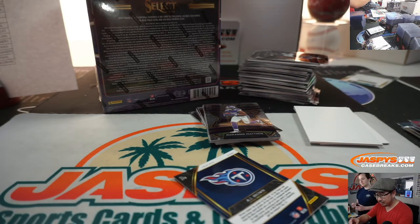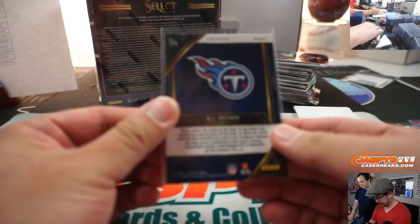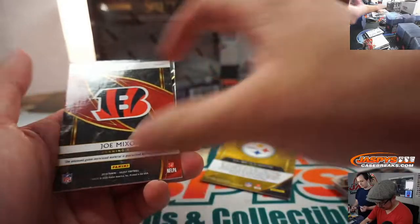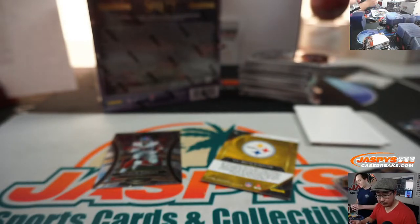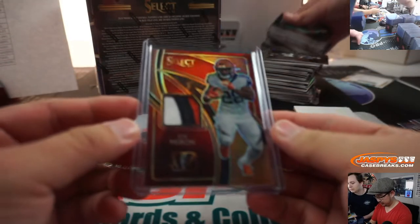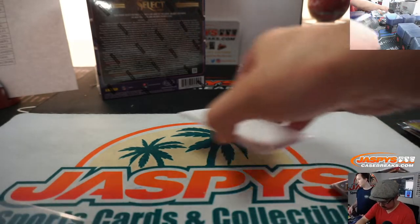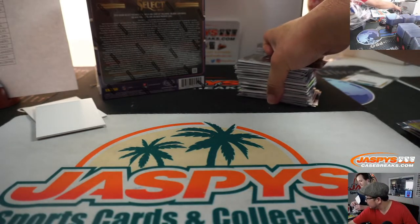Derek Thomas will go to the Chiefs, John Watson. And A.J. Brown field level will go to EA. Juju Smith-Schuster field level and 20 out of 49. Joe Mixon, three-color patch. Nice color in there for Daniel and the Bengals. And James with the Steelers gets the field level Juju Smith-Schuster. Next box.